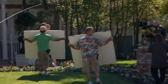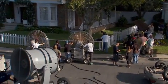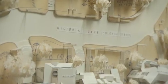Normally for Desperate Housewives, we shoot for 8 days, and we have a 9th day of second unit. This particular episode, because of the complexity, was longer. We had 2 days of VistaVision shots, those large panoramic shots, and then I believe it was 10 days after that, so it was a longer process. There's just so much to shoot.